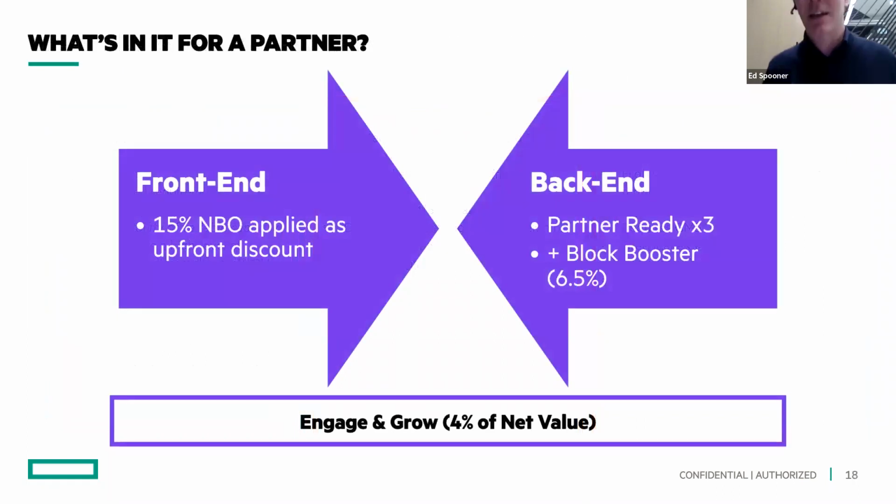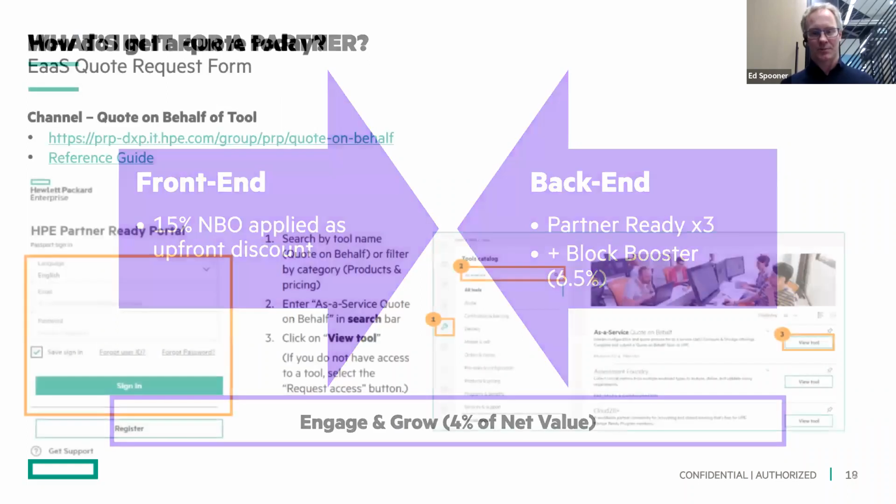So I've covered this. What's in it for you as a partner? That MBO upfront, that reward backend and the TCV of up to 17%. We've got Engage and Grow, an incentive for you as individual sellers, where you can earn up to £2,500 per quarter. The reward is 4% of the net value of the solution, the TCV of the solution.